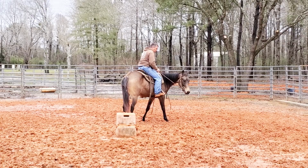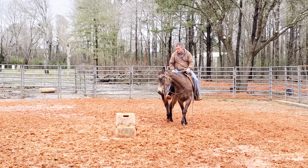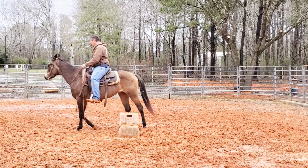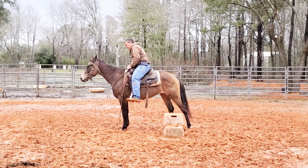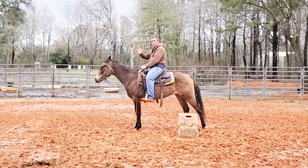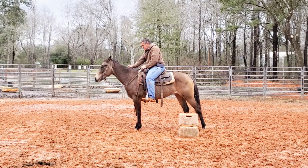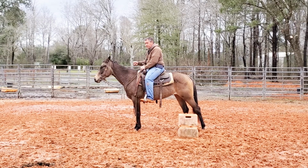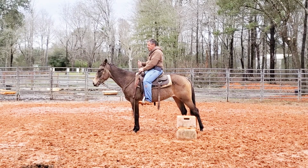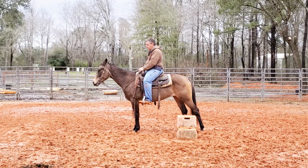One thing, I've worked this horse several times since she's been here. She's been here a week, maybe a little more. I don't remember exactly. I've worked her several times. And one thing I've learned about her is that she's a pretty forward-thinking horse, which is not a bad thing. I need forward for cow horse. I need forward for rundowns and reinings, but I need forward when I ask for forward.